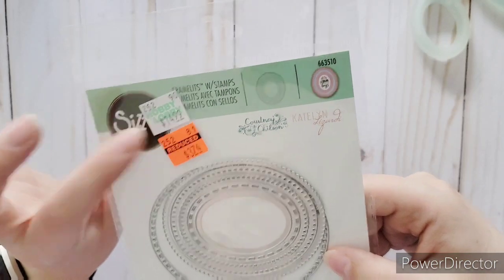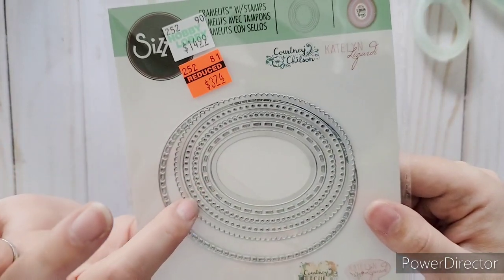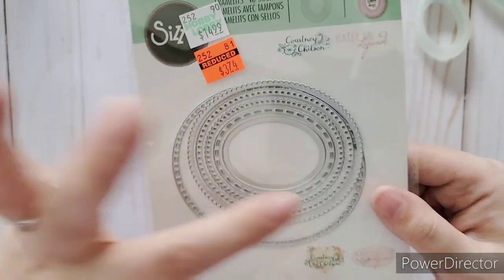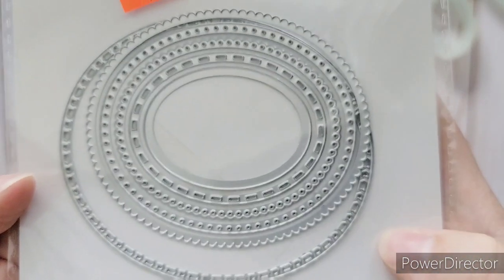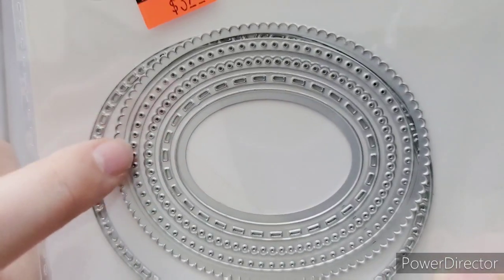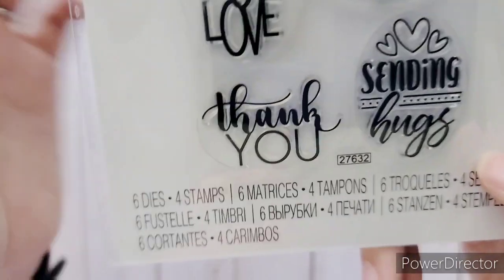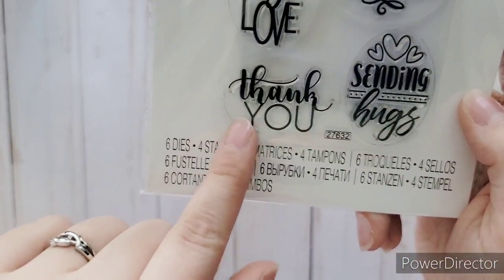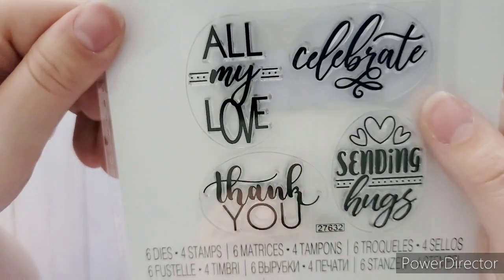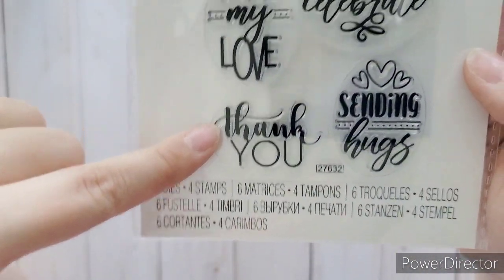This was originally $14.99 and I got it for $3.74, and it has all these different designs on each different size of this oval. I love it. It's got little scallops, and it's got the stitching look here. It's just so many different designs. I love them. And then you can do these ovals this way or this way, and it's got stamps you can put in it for cards. And oh my gosh, I love it. All my love, congrats, sending hugs, and thank you.